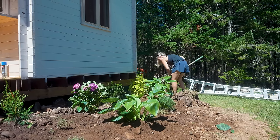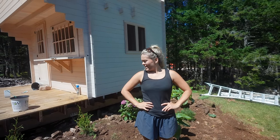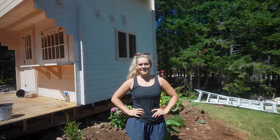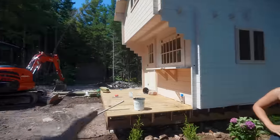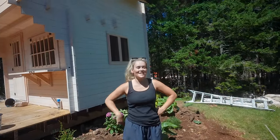Oh, wow, look at that garden. It's pretty. The gardens are... Wait, gardens? What do you mean by gardens? Garden. We did a second one over there, everyone. There's another one on the other side of the bunkie. It's gonna look so cute.